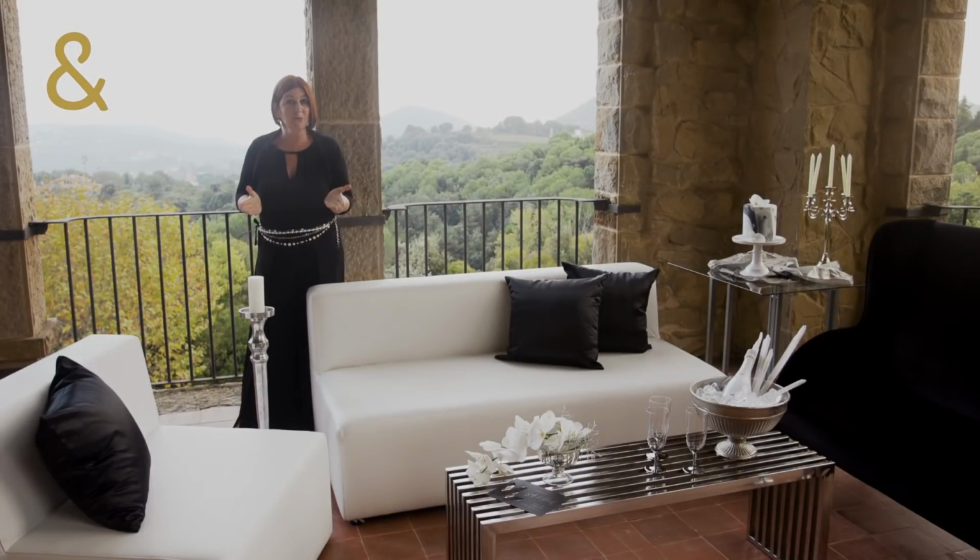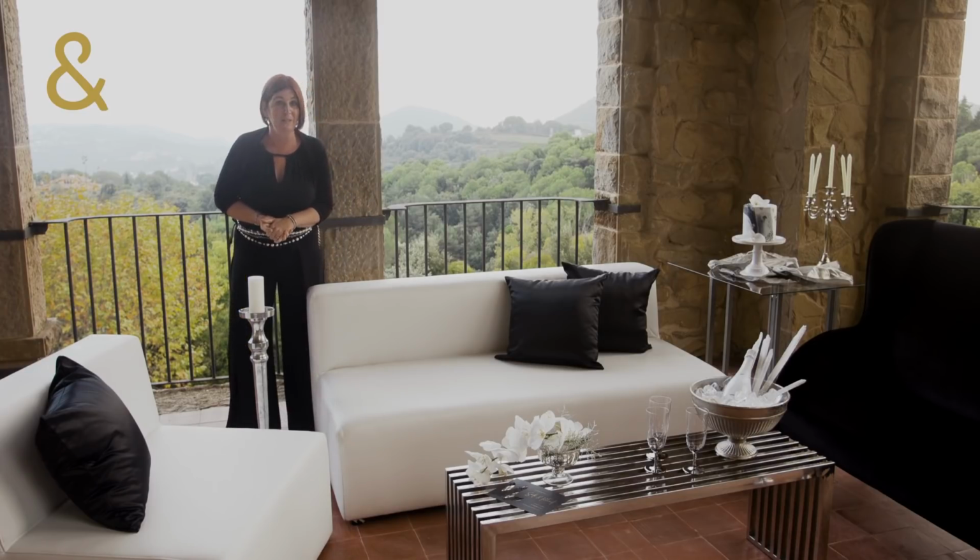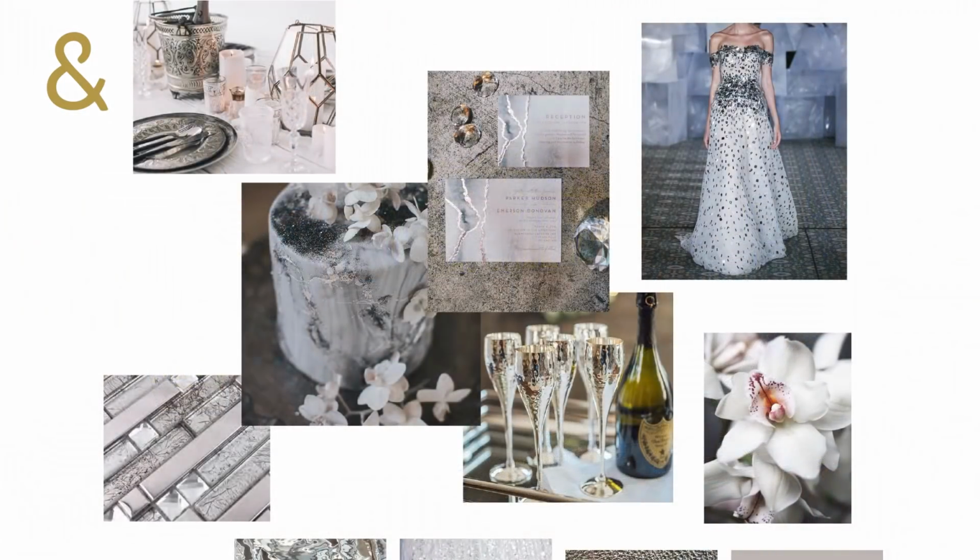So we now move on to our fourth and final vignette, Shimmer and Shine, which I think is actually my favourite. Now, after years of rose gold, copper, brass and gold, silver and chrome are set to make a comeback in weddings for the forthcoming year. So as you look at the design board, you're going to see that this story is straight off the 2019 bridal catwalk with its shimmery sequins, fabrics and embellishment that is set to be so big for next year's brides.